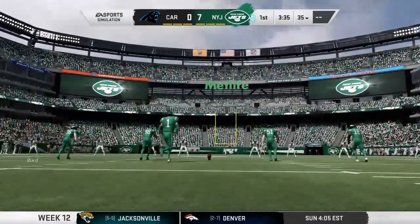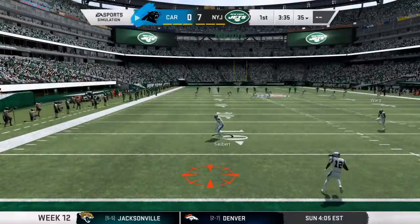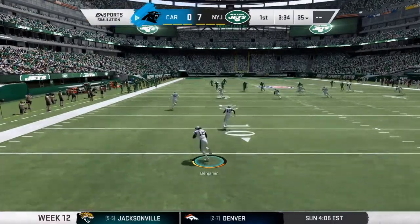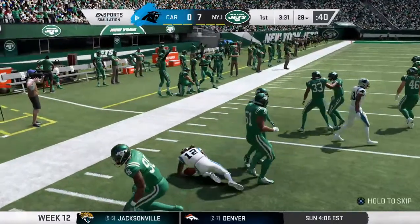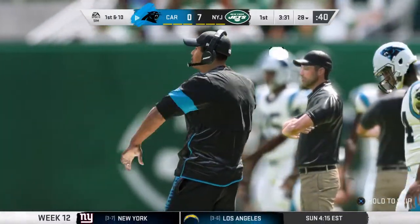Set now to kick this one away, and off it goes. This is taken at his 4. And he'll take it past the 25 and up to the 28-yard line.